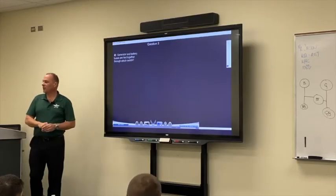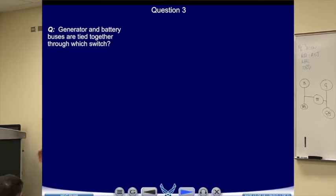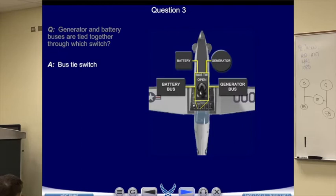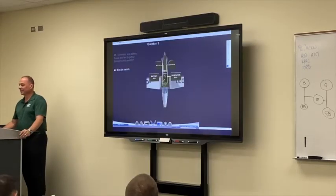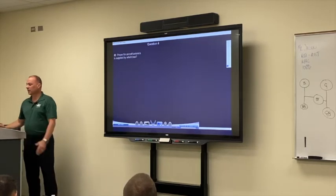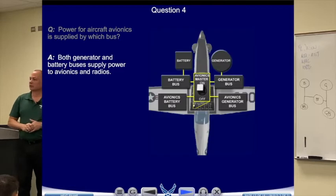Generator battery buses are tied together through what switch? Bus tie. There you go. The bus tie switch.